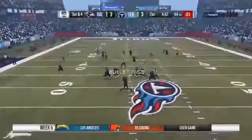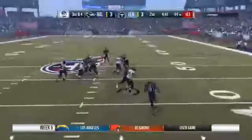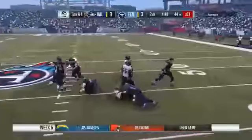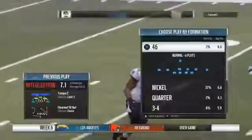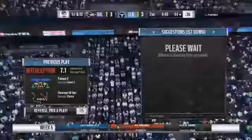Now Mariota. This time for Smith, and it's intercepted. Picked off near the 42. And his guys will take over at their own 44-yard line. How about the big boys snagging one? You don't see that every week.